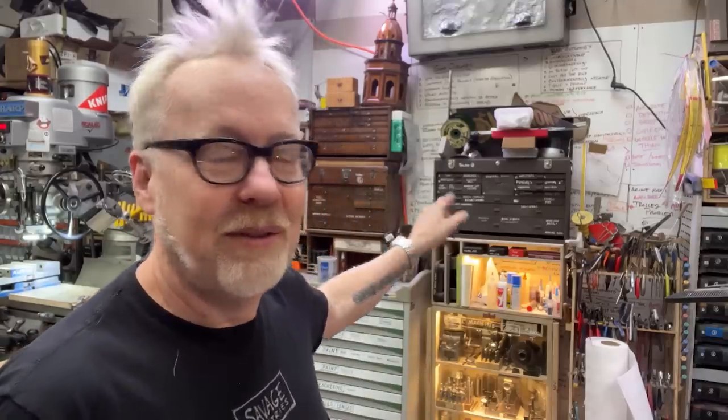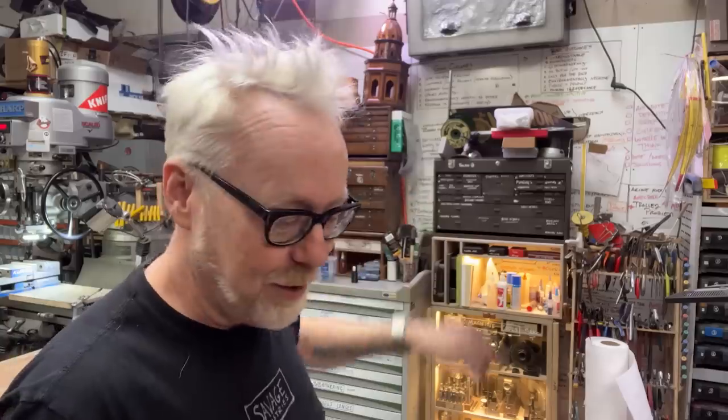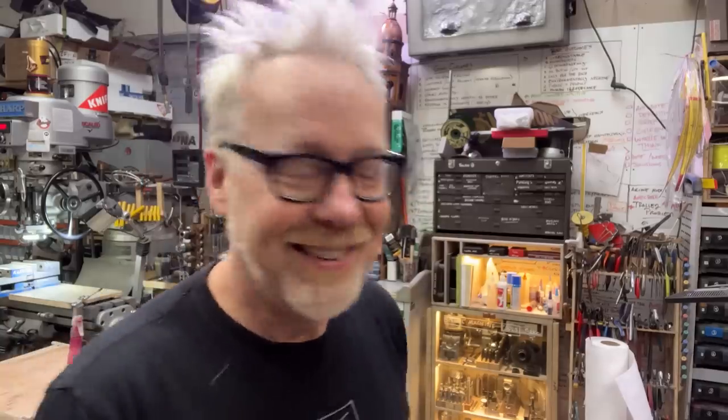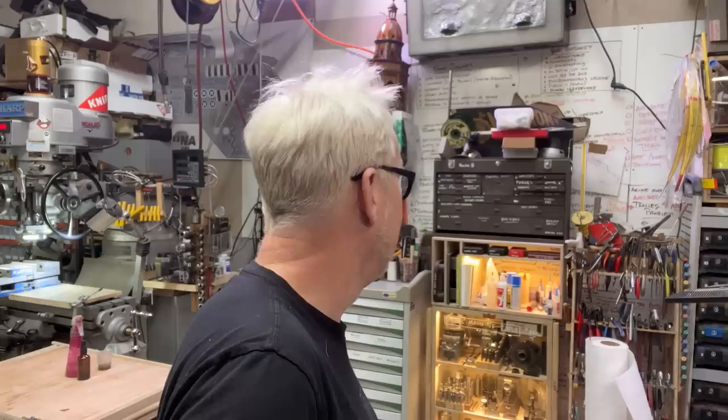So that's what I'm gonna do this morning. It's almost noon. That's what I'm gonna do today. I'm gonna make a little small cabinet that goes right there. Not gonna be too big. It's gonna be Goldilocks. Not too big, not too small, just right. Oh, and I'm gonna put lights in it because yeah, we gotta have that. Totally gotta have that.